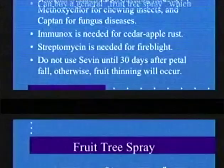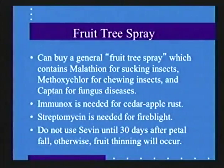I mentioned before you can buy a general fruit tree spray, which contains malathion for sucking insects, methoxychlor for chewing insects, and Captan fungicide to control fungus diseases. And you can see here Immunox is needed for cedar apple rust, what we had just gone over. Streptomycin can be used for fire blight, the destructive bacteria. Actually, that can be applied right now during full bloom of apple and pear.